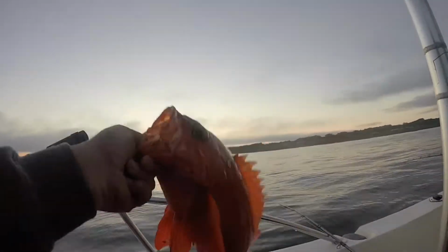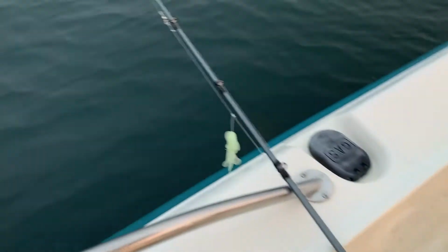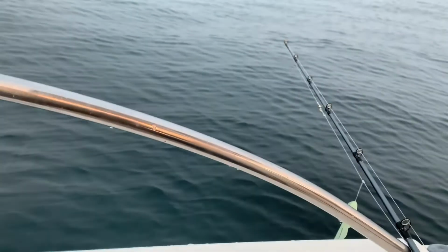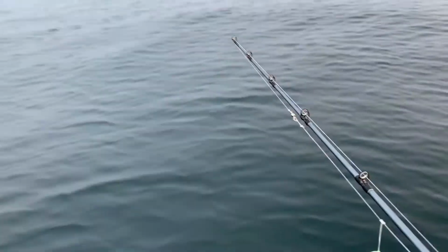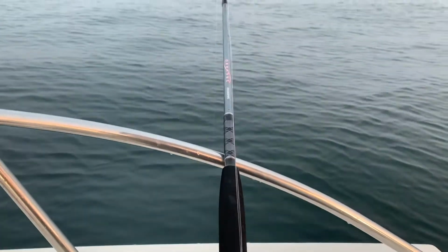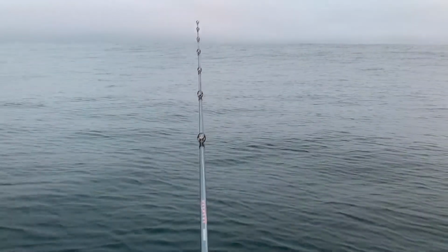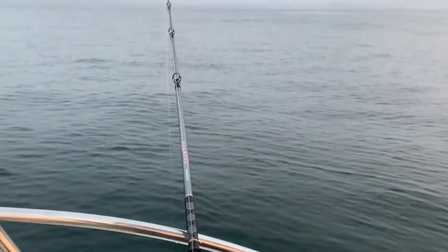We just got a timeout here. Look at that beautiful morning. Well, I'm at two. I got a yellowtail and a red chickapoo? What's it called? Chickapoo. Okay, I'll just stick with that. So, drop down again. Let's see what we can get on this drop.